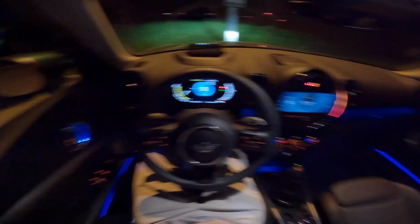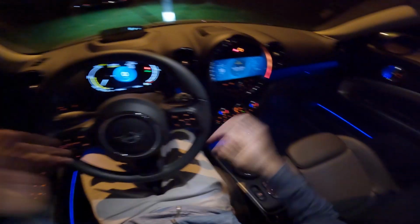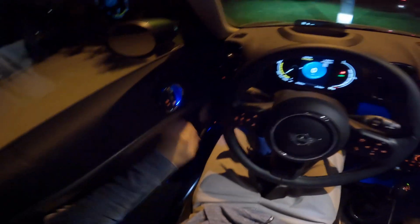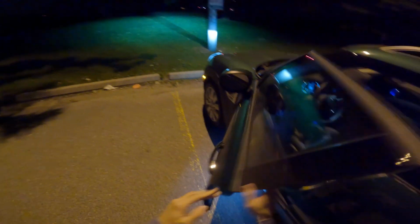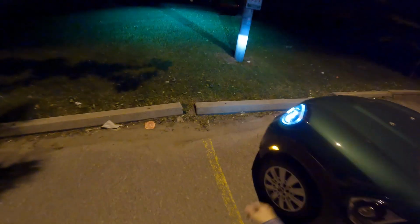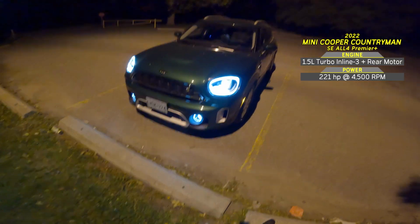2022 MINI Cooper Countryman SE hybrid. It's the plug-in hybrid version. But before we go on a drive, let's take a quick look at the exterior, because it does look quite nice, especially I love the taillights on this one. I'm going to show you all the stats on the right hand side, but what are we going to do in this POV test drive?